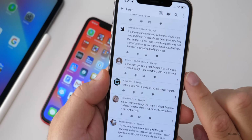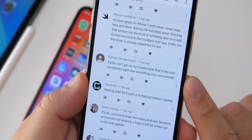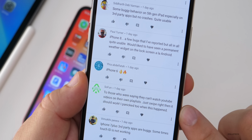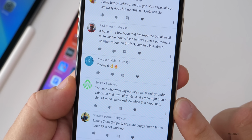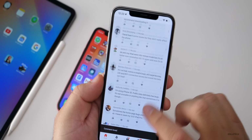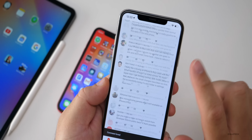Let's read a couple more. "8 Plus, can't get on my mobile bank. That is the only complaint right now. Everything else runs smooth. To those who are saying they can't watch YouTube on their own playlists, just swipe right, then it should work. I panicked when this happened too." So that's a nice little tip there. Appreciate that. And let's read 2 more.